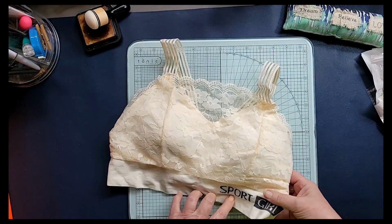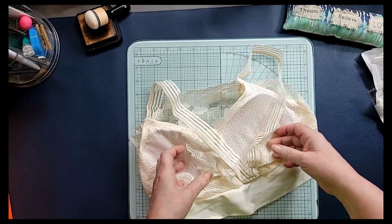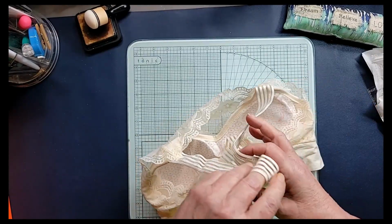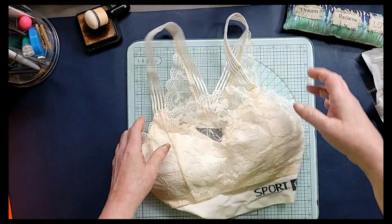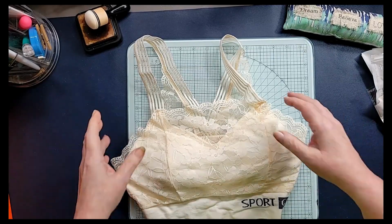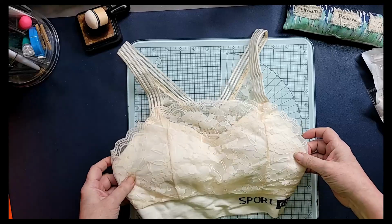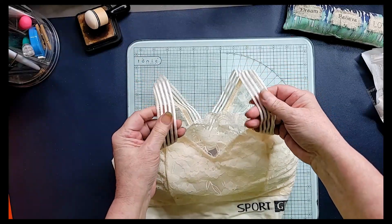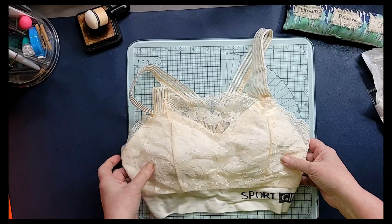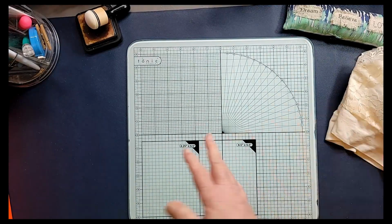It's pretty lace, and then it's got sports girl at the bottom. And what I got it for is I loved the straps on here for those shirts that have spaghetti straps. And me being me, I'm going to always wear a bra, and this way we would have this under the shirt and these pretty straps would be showing. So I thought it was very nice, so I got that.